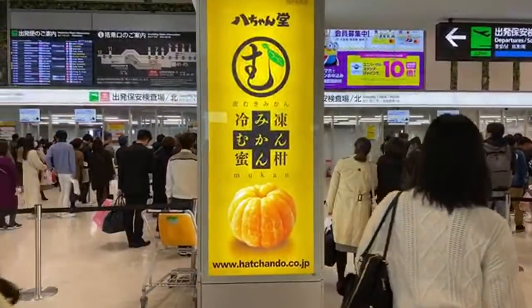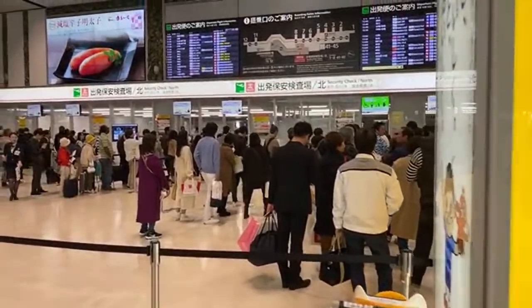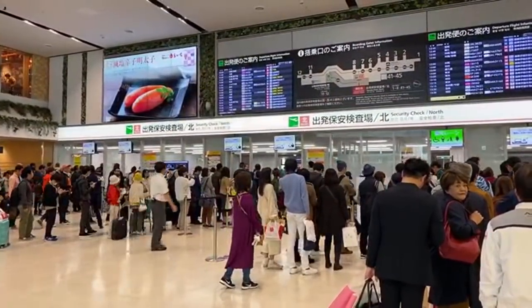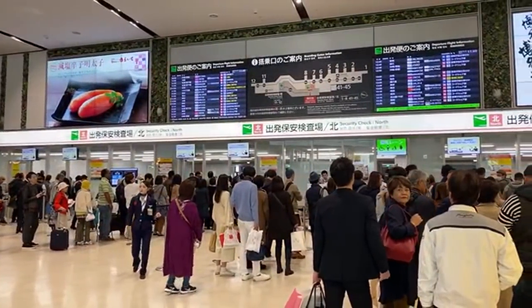Yeah. So I've never waited for more than 15 minutes at Japanese security. Even with these lines long, there's so many of them that they move very, very quickly. There's the flight board up there, and then the boarding gates, so you can see.